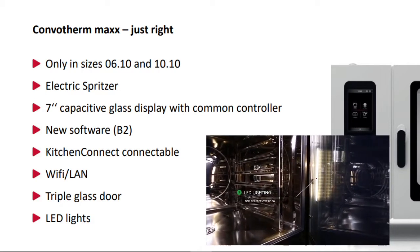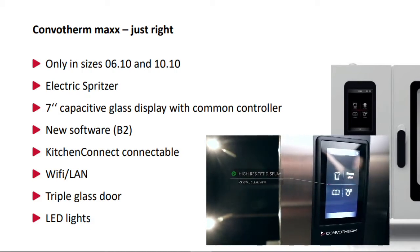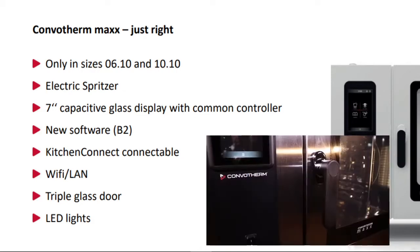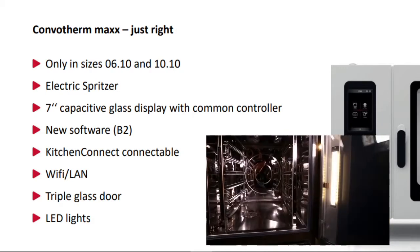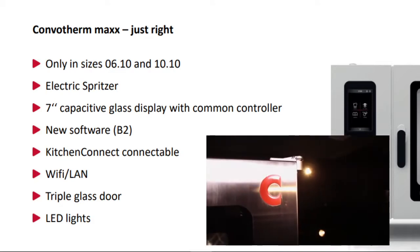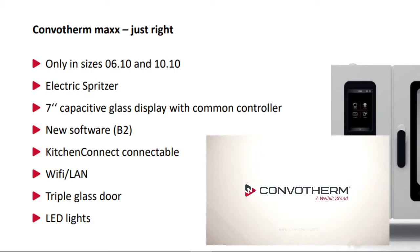But we do give an extra shelf within the unit, so it's actually 7 and 11. As mentioned, they're electric and spritzer only. Okay, so spritzer, again, it might be direct injection or water injection, might be common terms used. That is where water is fed into the heating element directly in the cooking chamber, which is absolutely fine if you're cooking a wide variety of products where you're doing a little bit of baking, or you're doing roasting, steaming, etc. Spritzer is absolutely fine.